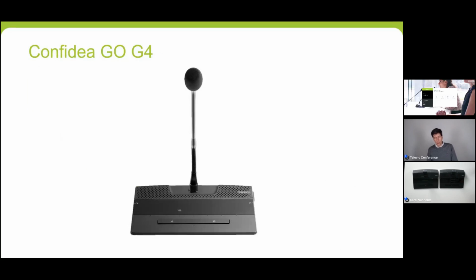Now, what about the Confidea Go? The Confidea Go is a more cost-effective unit without this interactive display. However, it does have a lot of features also. First of all, we have those tactile references from the Flex. It's the same. We also have the microphone button with the variable LEDs.